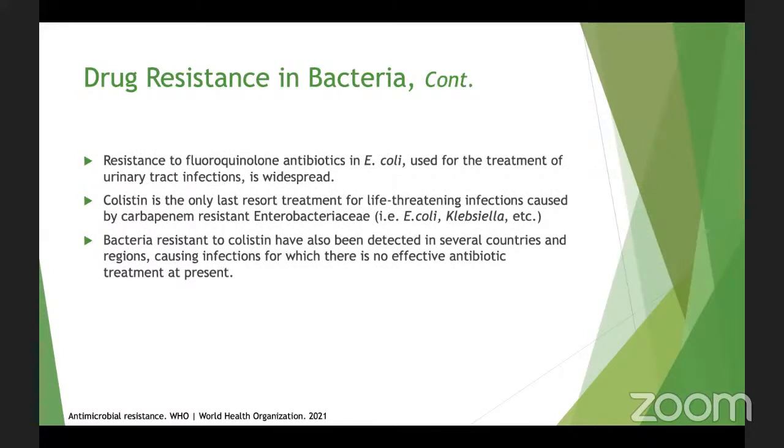Another resistance that we have is resistance to fluoroquinolone antibiotics in E. coli, used for the treatment of urinary tract infection. And this is considered widespread. Also, we have colistin, the only last resort treatment for life-threatening infection caused by carbapenem-resistant E. coli, Klebsiella, and all these microorganisms. Bacteria resistant to colistin have also been detected in several countries and regions, causing infections for which there is no effective antibiotic treatment.